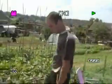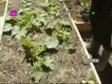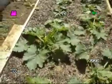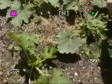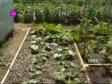Okay, now we've got the courgettes. We've got 3 different types of courgette. So we've got the green, the yellow and the bush ryder, which is the little round ones. Yeah, and look how they've come on. They are shooting everywhere. Not that we have any courgettes yet. We're going to have some flowers shortly. And down the end, down there, we've got marrow, which is coming on massive.